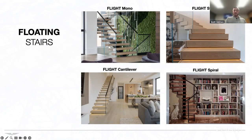And then the stairs that you see here, this is the most fun because we get to do it all. We get to do the stairs and the railing, and it's really where we get to create something unique for your home.